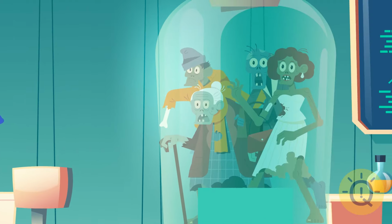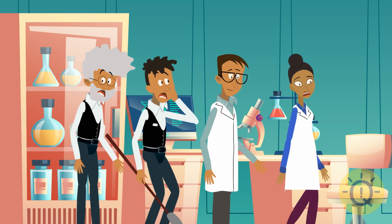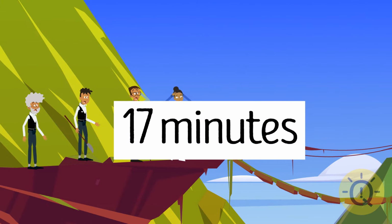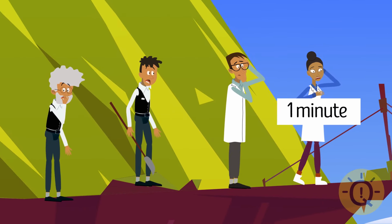Sarah accidentally pulled a lever in a science lab and set free a group of mutant zombies. There were 4 people inside, and they needed to escape before the zombies caught up with them. They had 17 minutes to cross the bridge. Sarah was the fastest one. She could cross it in 1 minute.